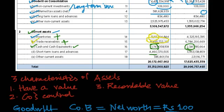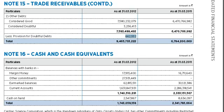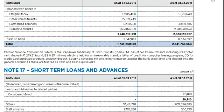Moving on to the second last item on the current asset side, which is short-term loans and advances. As seen, now let's look at Schedule 17, which actually shows the short-term loans and advances of Opto Circuits.